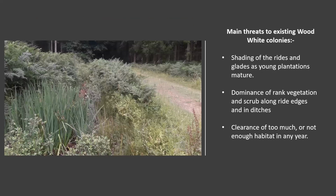In terms of the threats to the woodwhite, this is mainly based on the work we've been doing on Forestry England sites in Surrey. It likes a little bit of shade on the edges, but too much shade is no good, both for the food plant and for the butterfly itself. One of the issues we do have is rank vegetation coming through, things like the carex pendula. Bracken has been my biggest headache last year, in terms of its control and its management.